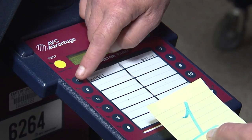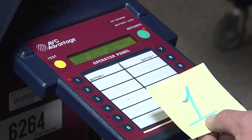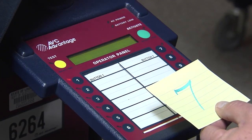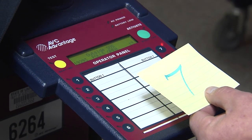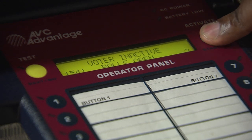On the operator panel, press the button number for the voter, for example, button 1, then press the green Activate button. If the voter's button number is 3, you would press button 3, then the green Activate button. If you accidentally press a wrong button number, it is okay to press the correct button number before pressing Activate. But if you have already pressed the Activate button with an incorrect button number, call the clerk's office for help. If there is no button number in the precinct register, you simply activate the machine by pressing the green Activate button on the operator panel.